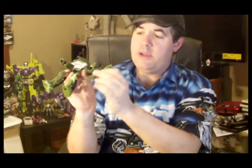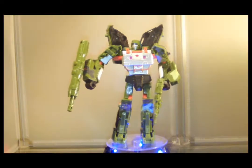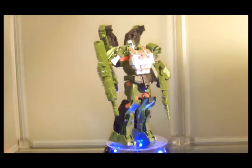So this completely is removable, see? And it can go on either arm. There's a peg right there, there's a peg right there. Since he's got the gun in that hand, we're going to keep it right back to here. But that is one of the differences.